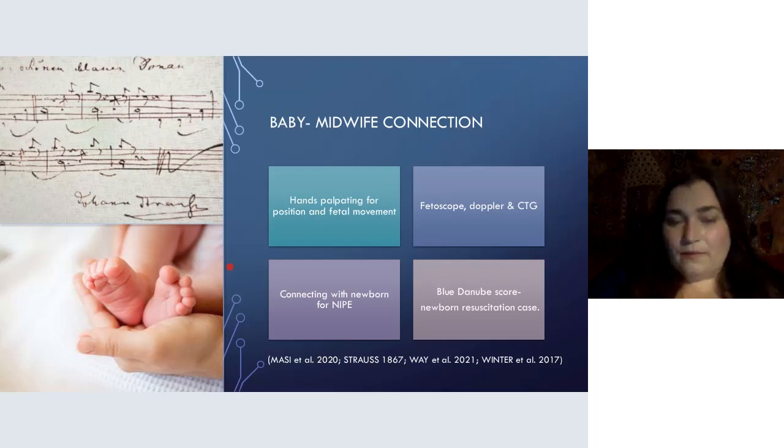And of course, there's the baby. So we're also connecting with the baby in all of this. When we're doing abdominal palpation, we're using our hands. We're finding the position of the baby.